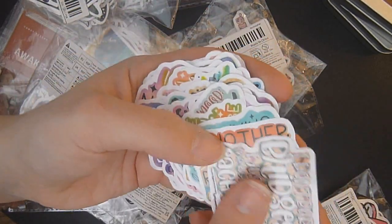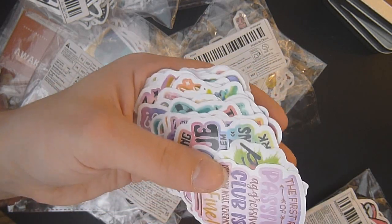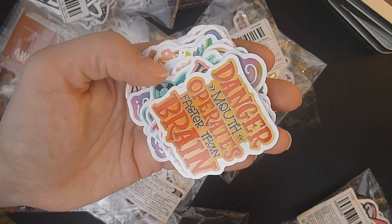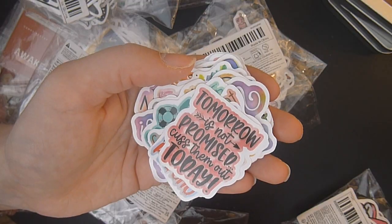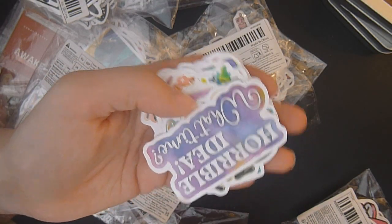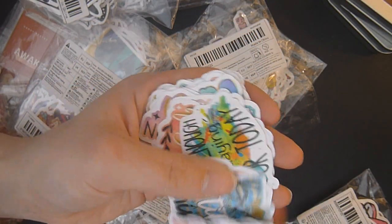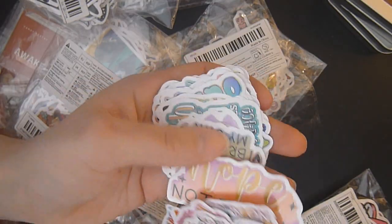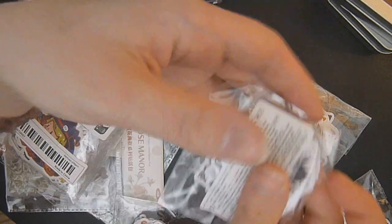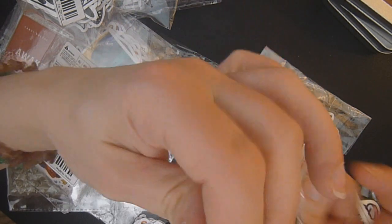These are like sarcastic ones. I think I've already picked up a set of these before. Danger, mouth operates faster than brain. Tomorrow's not promised, cuss them out today. Just sassy quotes. A horrible idea. What time? Boss isn't a title, it's a state of mind. Some of them are good motivational ones, other ones are just sassy, and I love it. It's vibes. This is a set I have picked up many times.